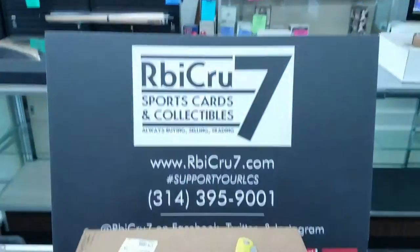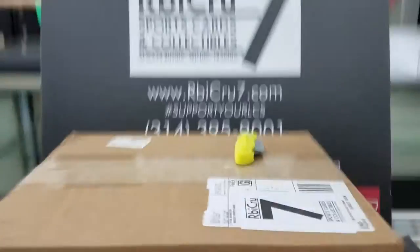What is up, guys? This is part two of the 324 BGS card reveal from a recent 10-day submission. I have three, technically like 18 Vanna White guys here helping out. I appreciate the help of all of them.